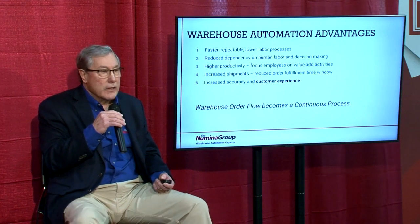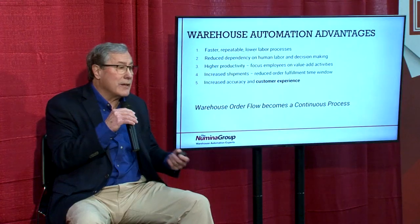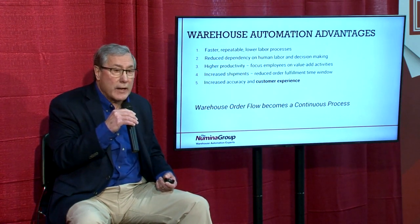So first thing is really warehouse automation. It's all the hot topic, all the reasons why people are investing. Many times customers come to us and tell us we need to improve delivery levels. We can't get employees. We're having a shortage of workers. We want to take the mundane work out of our workers and focus them on value-added tasks.